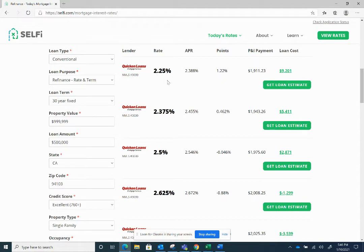Now, obviously, if you're just deciding between the two and not factoring in any costs, you're going to choose the 2.25% because that's the lower rate. That gets you a lower payment. But the way interest rates work is the lower the interest rate, the higher the cost, and the higher the interest rate, the less the cost.